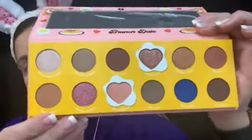So you have 12 shades, and see, we have 1, 2, 3, 4 mattes, and 1, 2, 3, 4, 5, 6, 7 shimmers. Yeah, that's what it looks like. Let me show you some swatches. Here are the swatches of the palette.